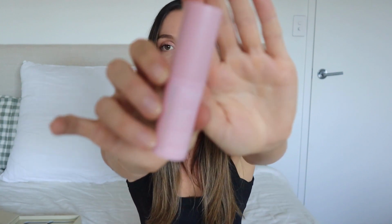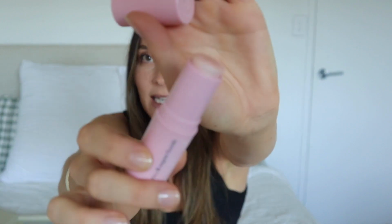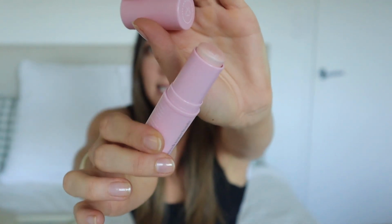And then I also do have an under eye kind of balm. I don't use this every day, but sometimes if I feel like I need a little bit of extra brightening, I will apply this. It's basically kind of like a lip balm, but for under your eyes, and it just kind of brightens everything. So I really do like this, and it does make you feel more awake. So that is from the brand called Tula Skincare. I think I got that from Mecca a while ago.